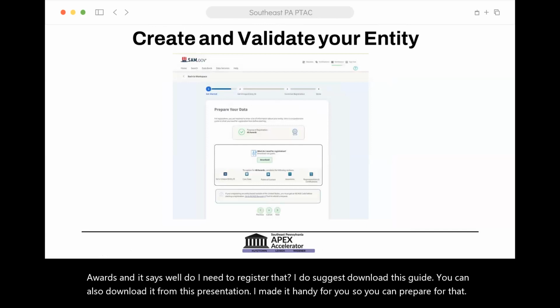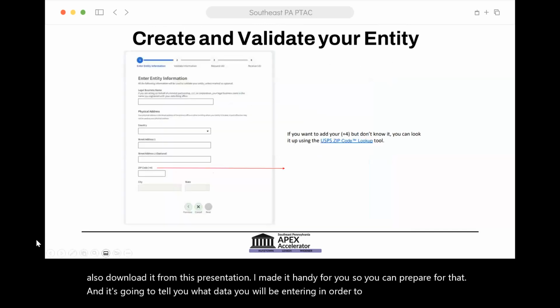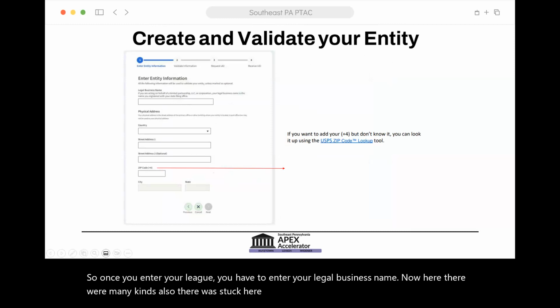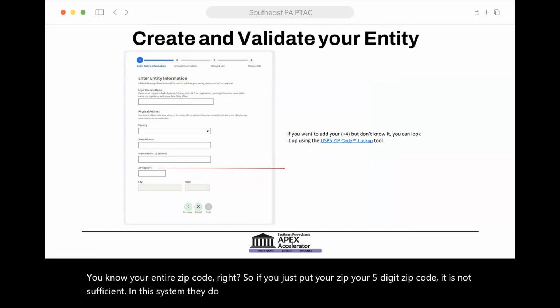And it's going to tell you what data you will be entering in order to register. So once you enter, you have to enter your legal business name. Now here, there were many clients that were stuck here, right? It is not always intuitive that you need your entire zip code. If you just put your 5-digit zip code, it is not sufficient in this system. They do want to know the 4-digit supplemental zip code to your 5-digit zip code.